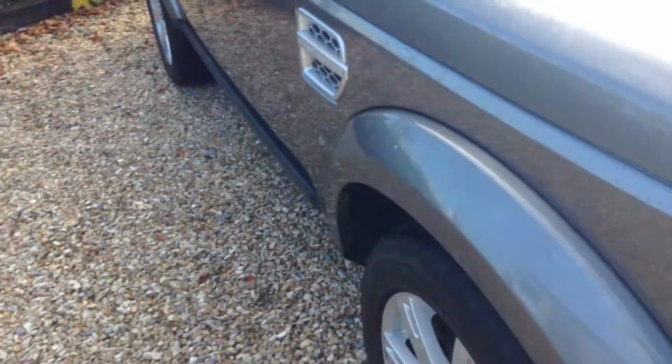Front bumper looks to be very clean. One or two small chips, that's probably about it. Bonnet is exactly the same, just one or two small chips. Come to the front offside wheel arch and panel, both are looking very clean. Slight scratch or two which should polish off.